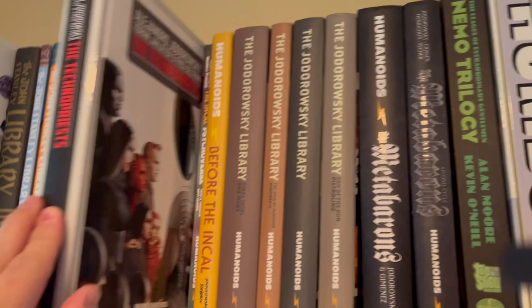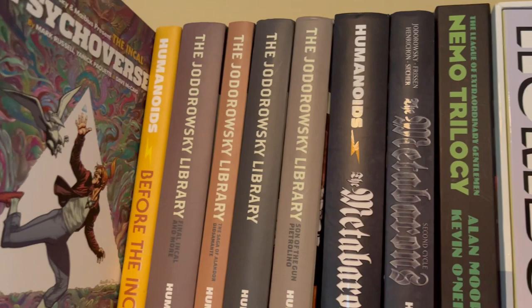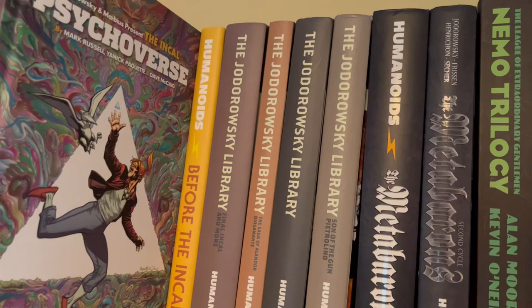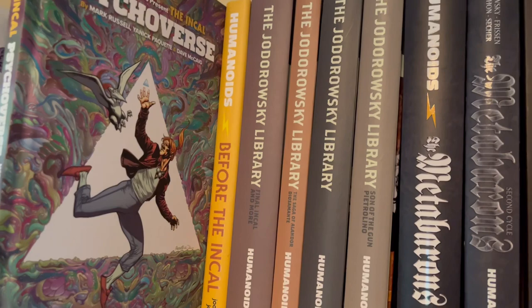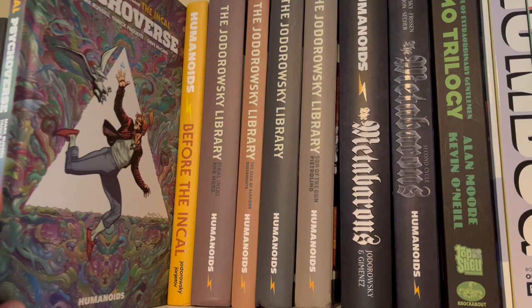This is actually the Psychoverse. I know it has the word verse in it to not be confusing, but this is the first Jodoverse book to not be written by Jodorowsky. So Alejandro Jodorowsky is in his 90s, and now he's licensing out the opportunity for new writers to write stories within that same universe. This one is written by Mark Russell with artwork by Yannick Paquette. This is the first one that came out. The week that I'm filming this is when the Metabarons 4 book comes out.